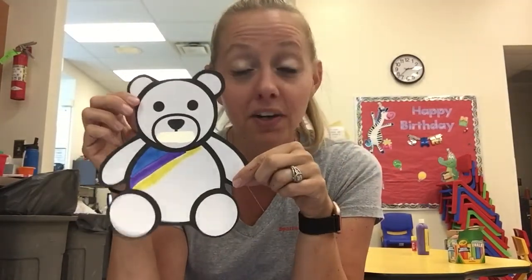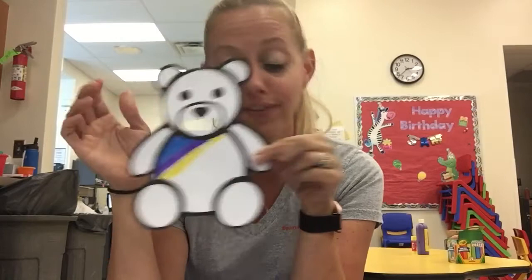And guess what? If there's other things you want to do, you remember how we made a chicka chicka boom boom tree? You could use those animals and feed them to your bear too. So this bear can be used for lots of fun things. So I hope you color it your very best and cut it out very nicely and have your bear ready to go for your activities.